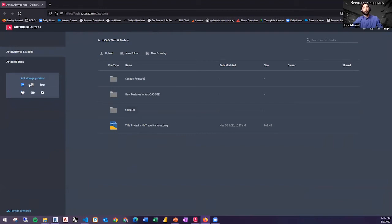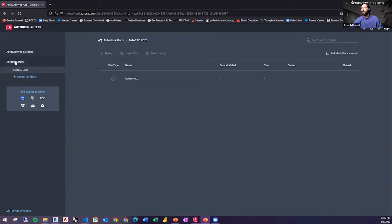You have all of these different cloud storage providers that you can connect to the web app. So store your DWGs there, and then you can have access to them in the web app. And you have this tab here for Autodesk Docs, so you can go right to that. I've got my AutoCAD 2023 project all ready to go. So let's say I wanted to just open up a file here.